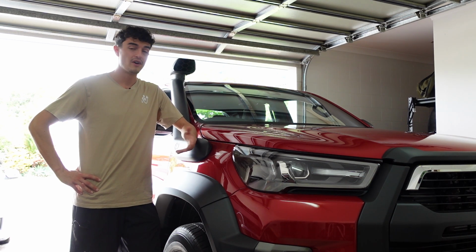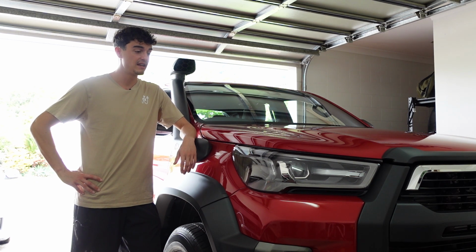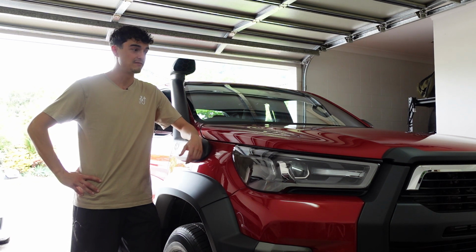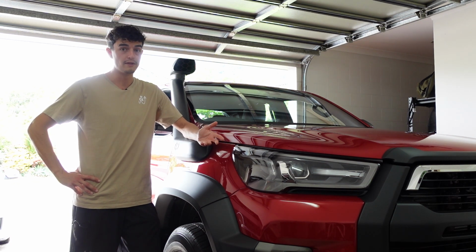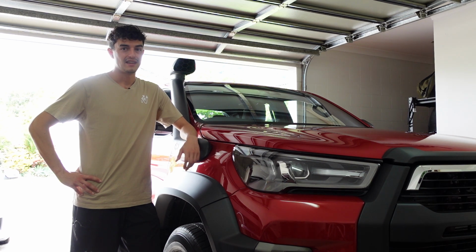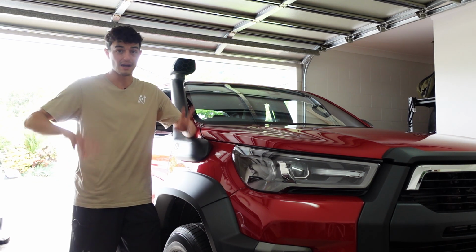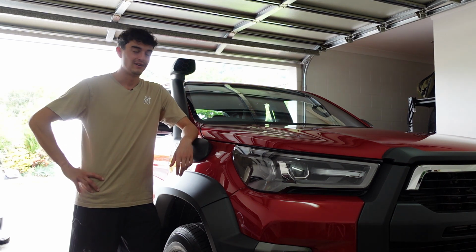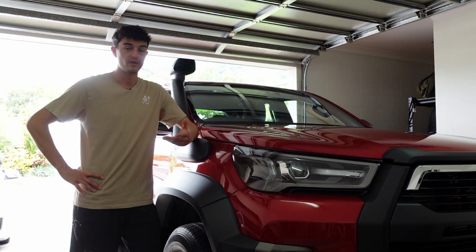So listen, Toyota, they've figured it out. They've been in Australia for a really long time. They know what their customers want. They know that it's probably going to be the best-selling vehicle, and it probably will be for a long time. And they don't really need to advertise how well this vehicle actually works. I see hardly any Hilux Unbreakable ads anymore. They more pop up on my suggested videos more than ads now.